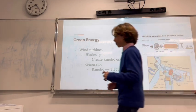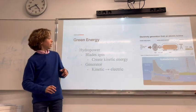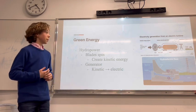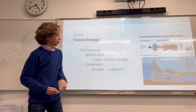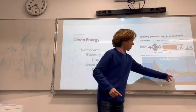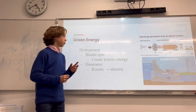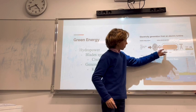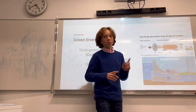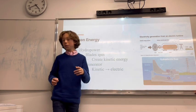All right, next we're going to talk about hydropower. So hydropower is very, very similar. Let's copy this. Blade spin, but in this case it's a turbine that's in the water and it takes the tides and the current to make the blade spin instead of waiting for sun. And it's the exact same system. I use the exact same diagram. It makes the rotor spin, and there's a coil, and the magnet spins, and that creates electric energy.